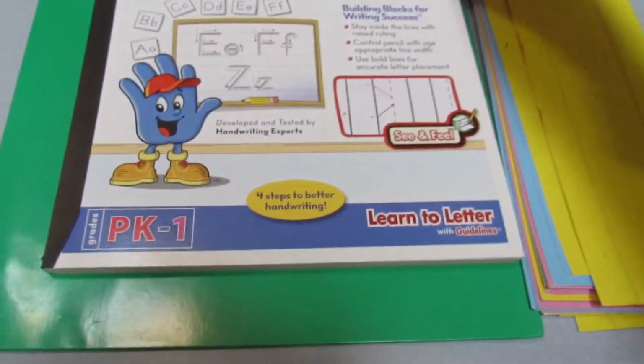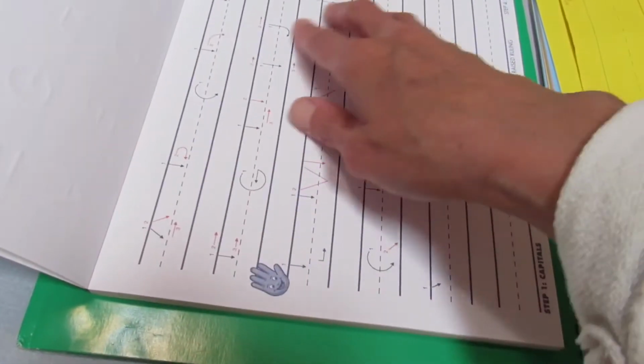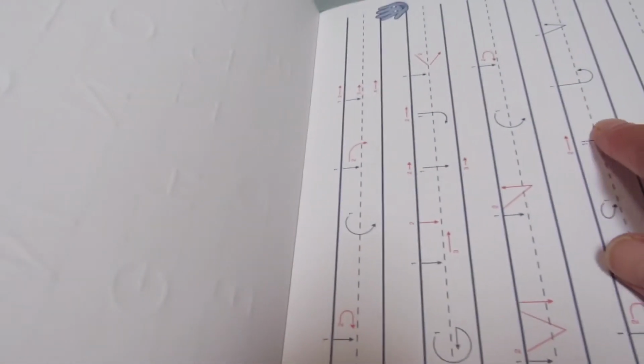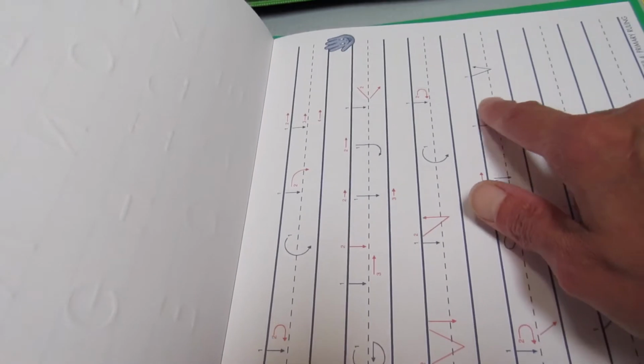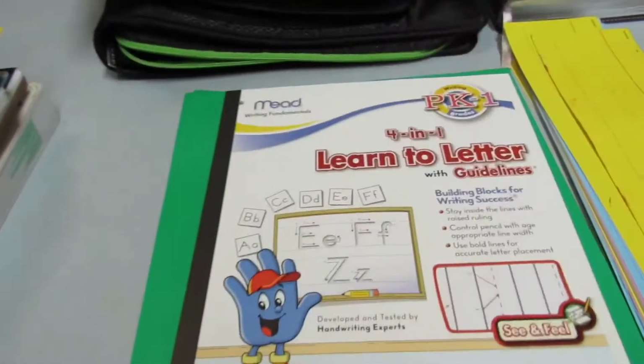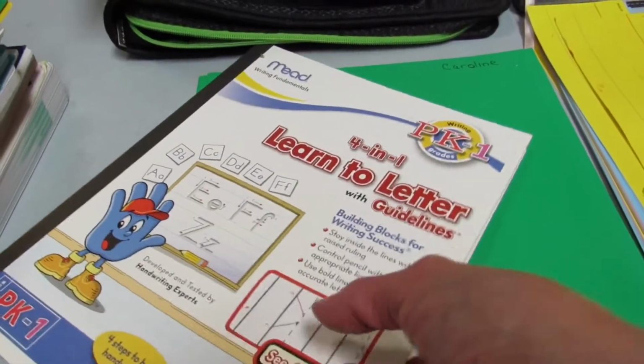4-in-1 Learn to Letter book. So she's excited about learning how to draw her letters. And these are indented, I don't know if you can see that. So it keeps you in the right direction. So she likes that, and she's really excited about learning how to write her letters.